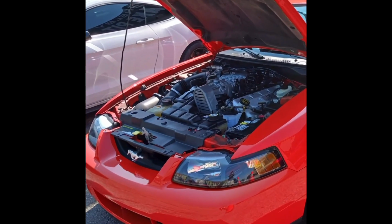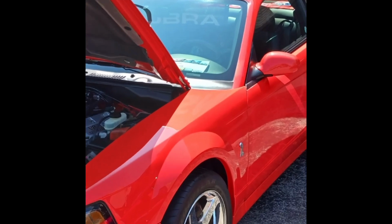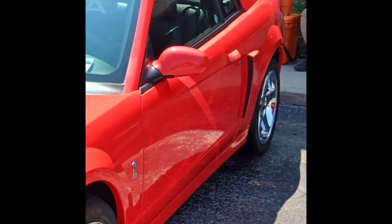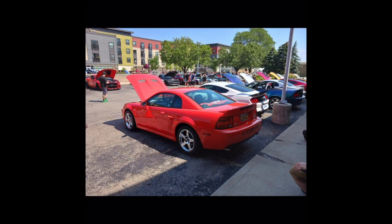Here's a competition orange low-mile Terminator Cobra. So this is the same car I have. This is a really nice low mileage, looks like completely stock example. Beautiful looking car. This is a showstopper. Look at that stock pulley guard, everything just like mine.